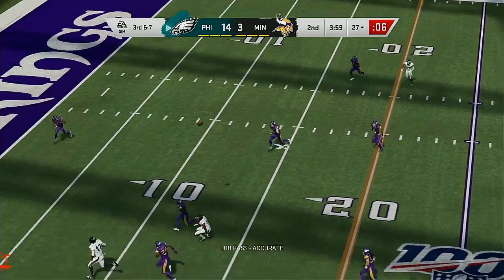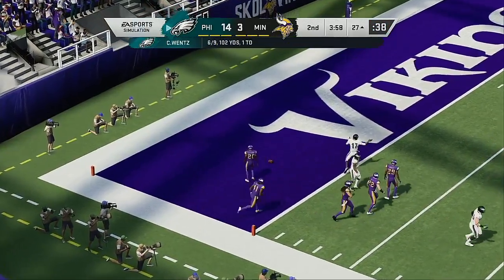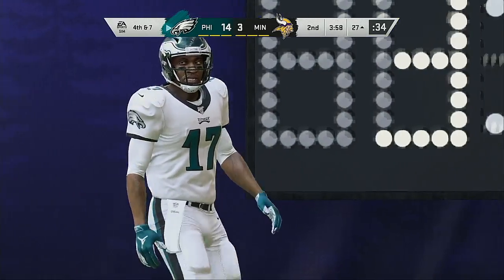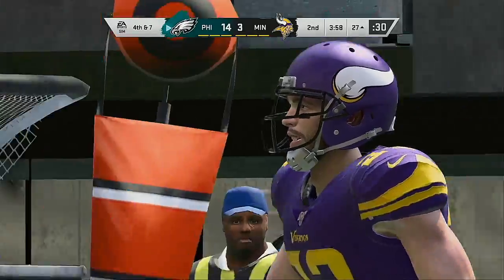From the gun, it's Wentz. And that'll wind up incomplete. Bold play call there. Now it's fourth down. They're going for a receiver there. Already has one touchdown in this first half. A second one not to be.